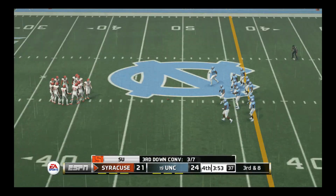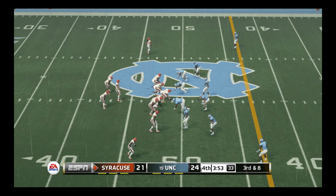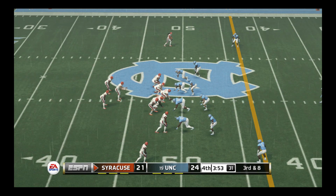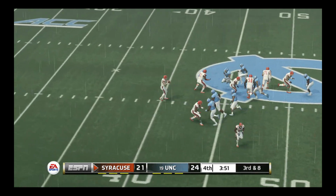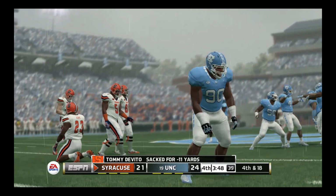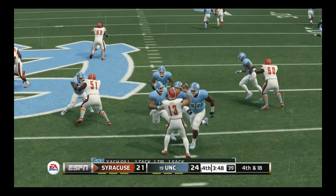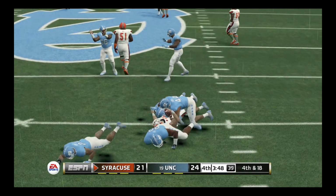Third and long in the fourth quarter. If the defense gets a stop here, it might be a W. And he's going to come up with a sack. But the defense is fired up, responding and reacting to that sack. Not only do they get the quarterback, but they hit him and hit him hard.